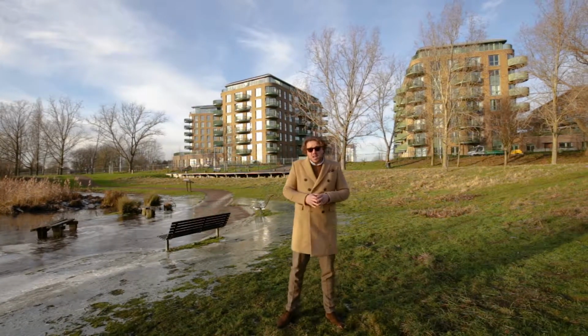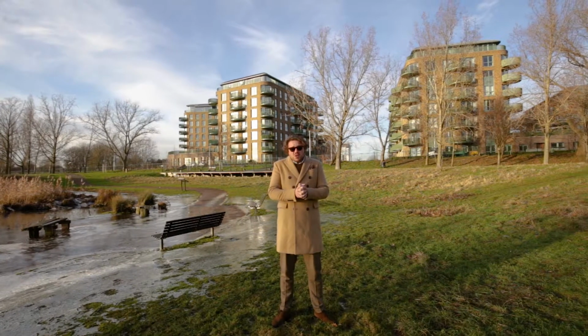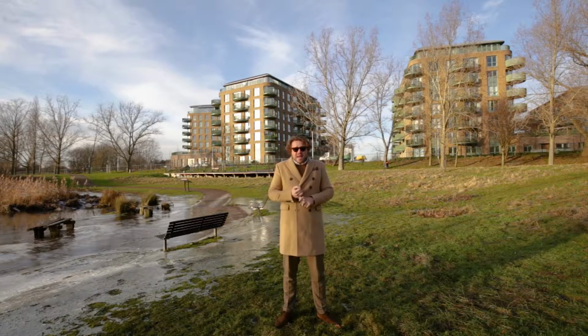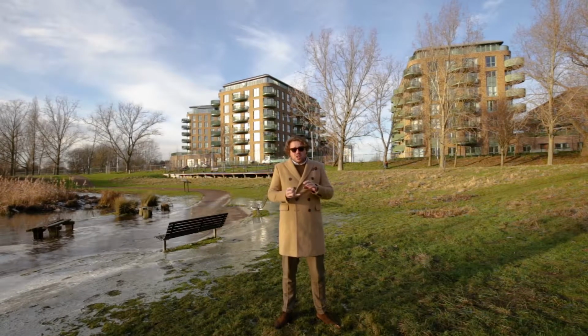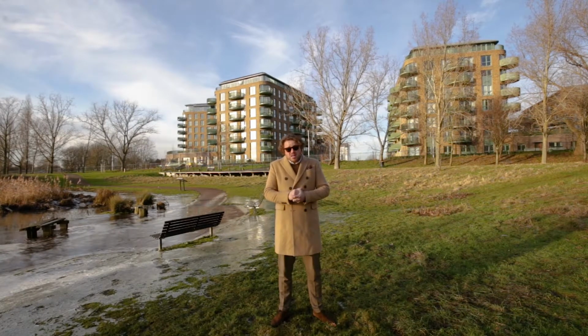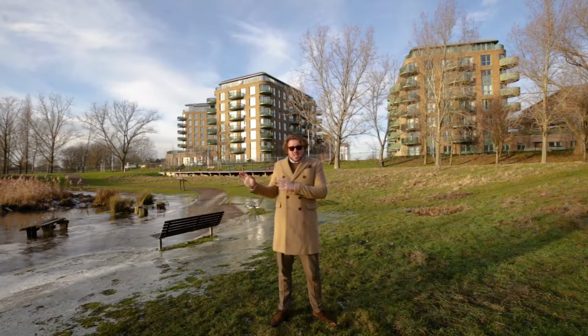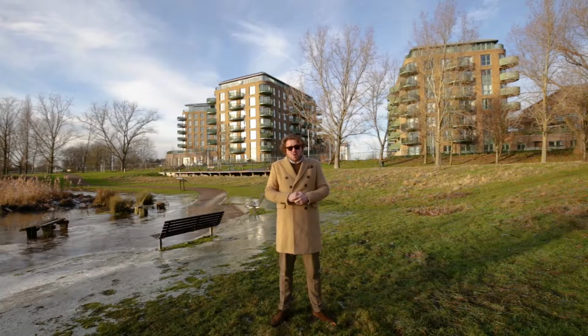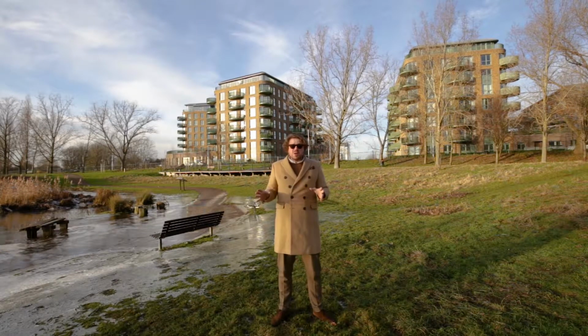The area itself has changed enormously over the last few years, and now there's a station that runs into Blackheath. It goes to Charing Cross, it also goes to Victoria and London Bridge within 15 minutes. Blackheath itself can be walked to via the Cator Estate, and that is about a 15-minute walk, so you're close to pretty much everything.